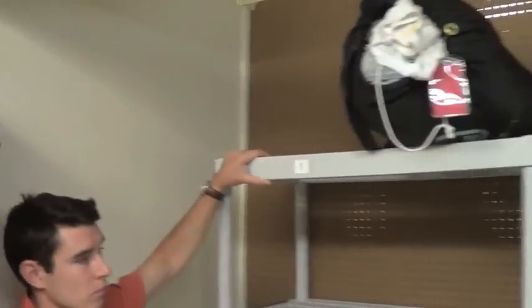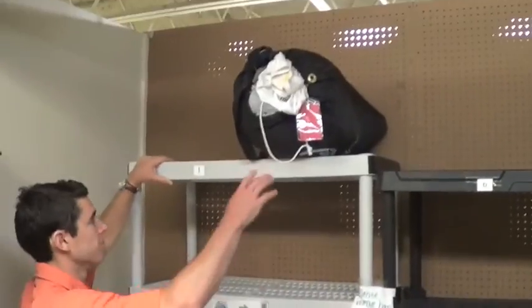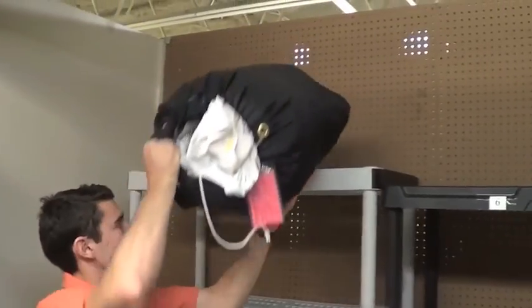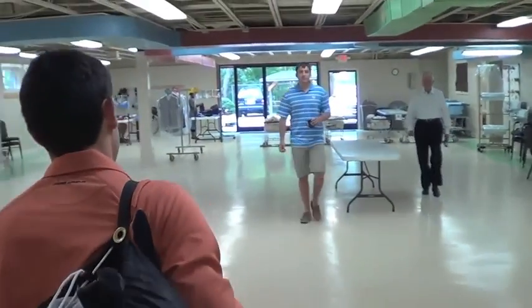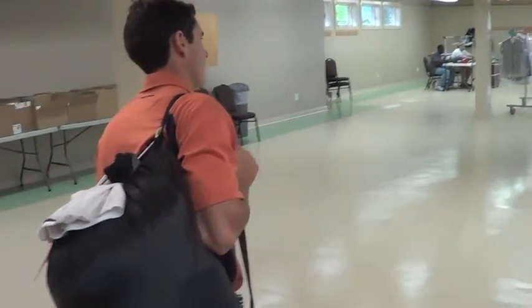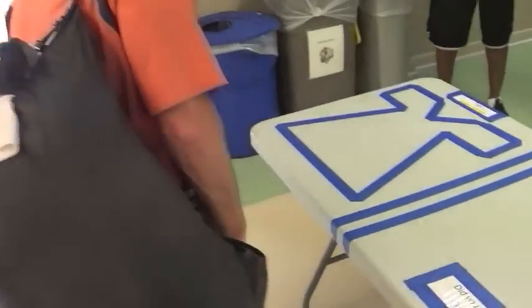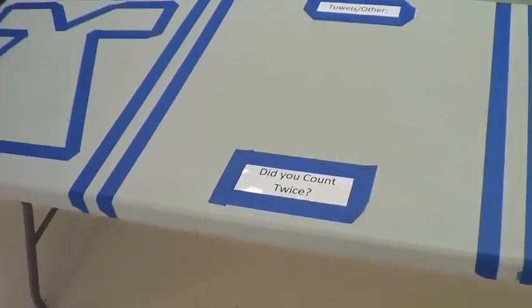So Ryan here will take the bag, since it's next in line and the only thing on the shelf, and take it to the sorting table. Okay, and so Ryan is now carrying the bag of dirty clothes to our sorting table. And this is what our sorting table looks like.